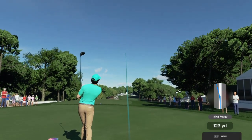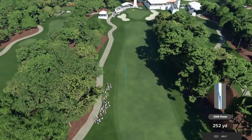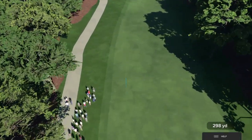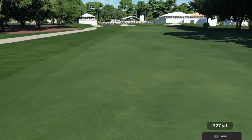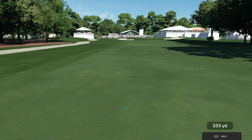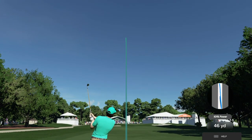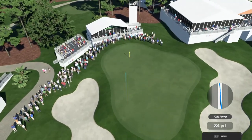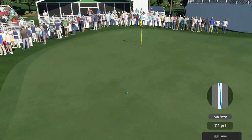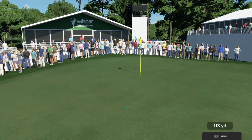Wow, we let the big dog eat on that one. Woof. From around 120 yards here. And not a bad approach.